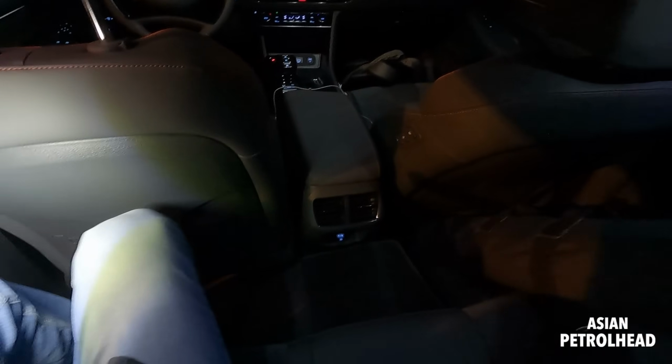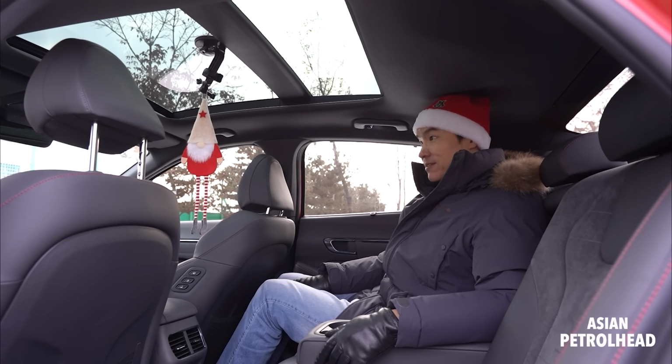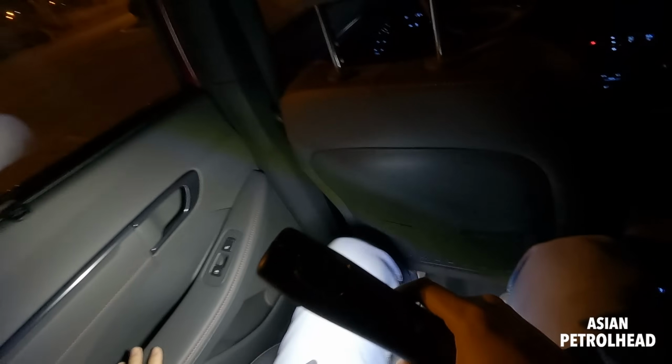So that's my tripod. You all know I'm 6'2", and there's a good amount of headroom as well. My hair is gently brushing against it, and that was where I was sitting. There's a good amount of leg room as well. So what is so different about this car?